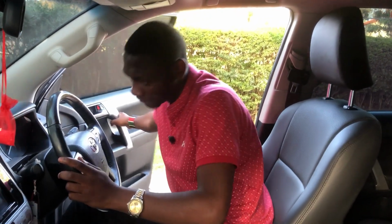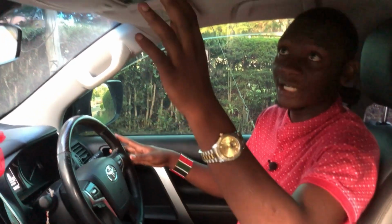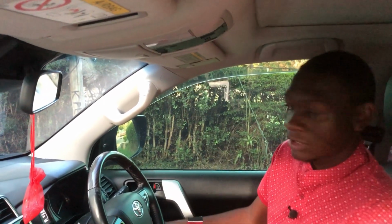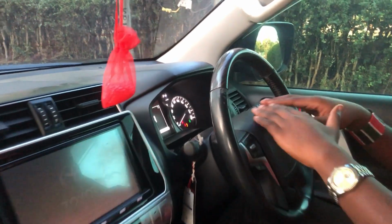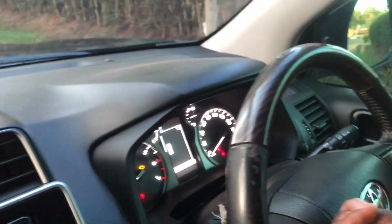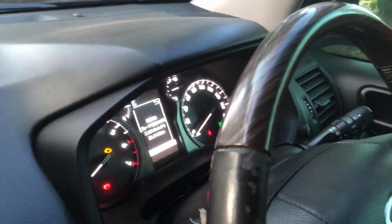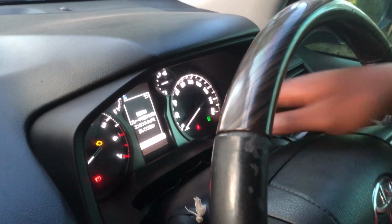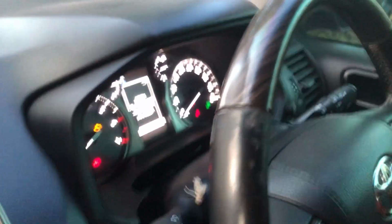Getting in here, we can see typical Toyota, very minimalistic, nothing shouty, nothing to really brag about. But the thing with this car is, let me just put the ignition on, like so. The cluster has just a few bits and pieces. We have the rev counter, your temperature gauge, your speedo, and then a little LCD screen here for a few configurations and mileage information.